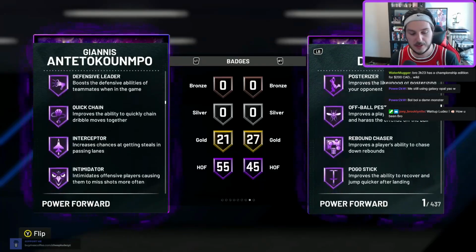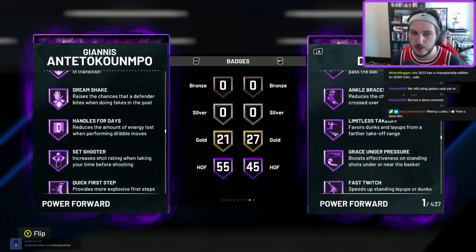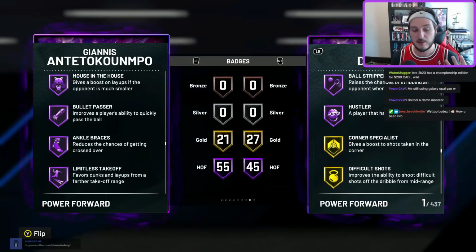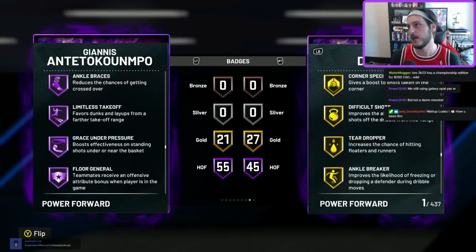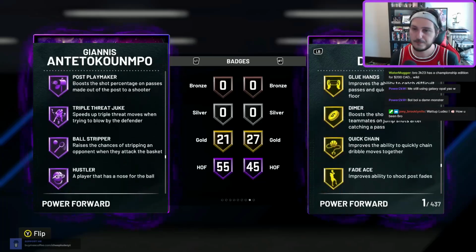People will say that Giannis can't rebound. I say that is incorrect. This Giannis can absolutely rebound. There's nothing wrong with this card. Yes, he doesn't have the most meta behind the back. Yeah, he doesn't have a top tier jump shot, but I think Giannis base is really good this year.